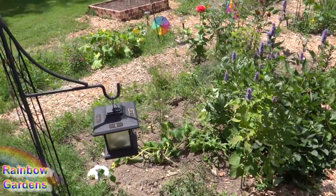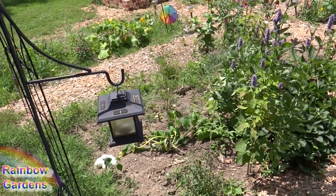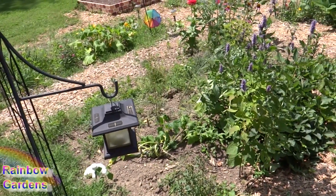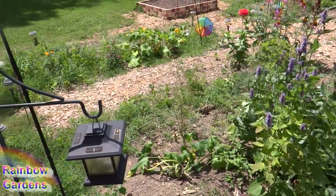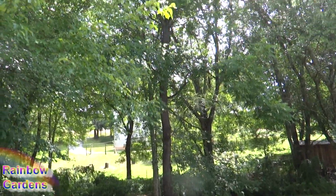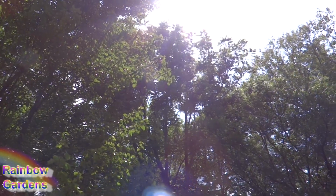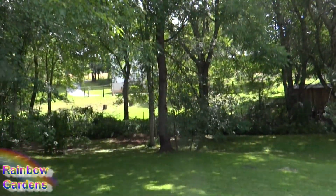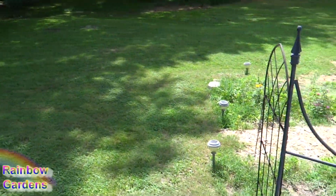But these two beds right here are pretty much being totally affected by the black walnut tree. I'll leave a link about the black walnut tree and why it's bad to have one close to your garden if you'd like to see that. But that black walnut tree right there has pretty much filled out completely, and that drip line is almost into the garden. So it's just getting bigger and bigger, and the roots are extending out further and further.